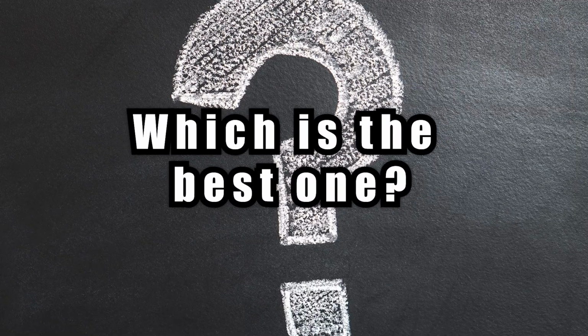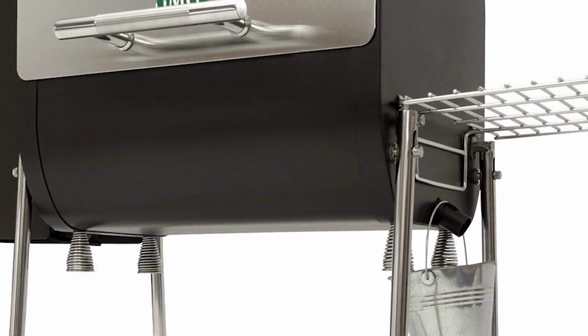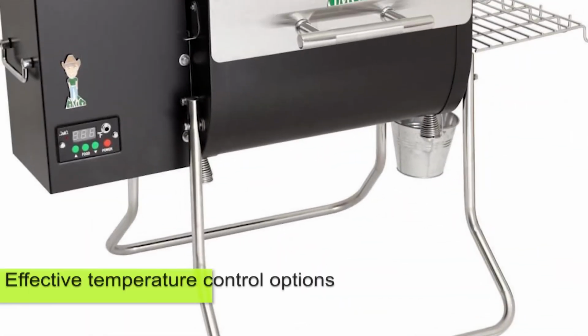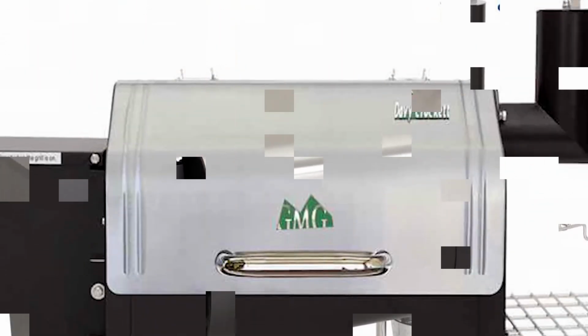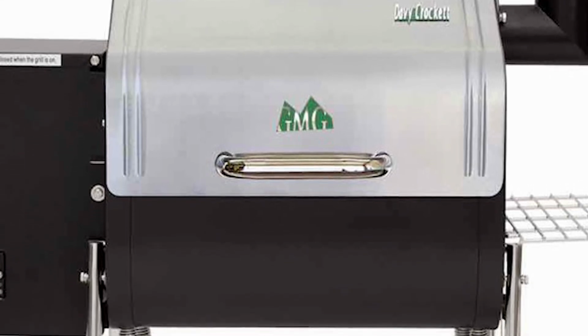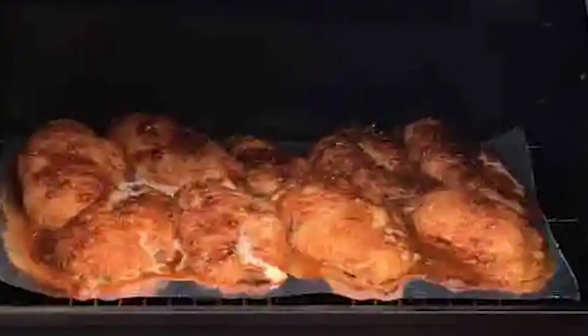Which is the best one? The Green Mountain Davy Crockett Portable Pellet Grill is the best grill under $500 because it offers effective temperature control options and has a variety of features that contribute to a great grilling experience. Additionally, its convenience is completely unmatched, and it gives you just the right flavor of wood-smoked food.